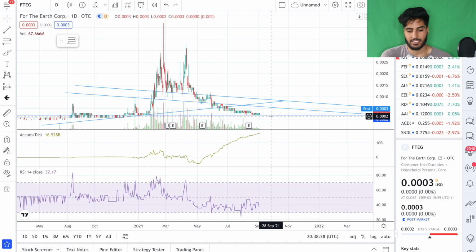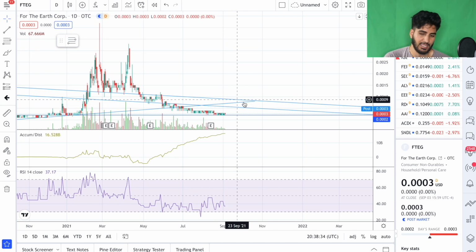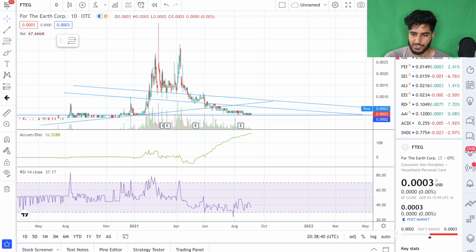I will continue to consolidate in this range, and I will continue to watch and monitor this one because I still have levels of resistance that are well above our price action, and that could still lead to a double up from where we are right now. And so keep your eyes on FTEG.